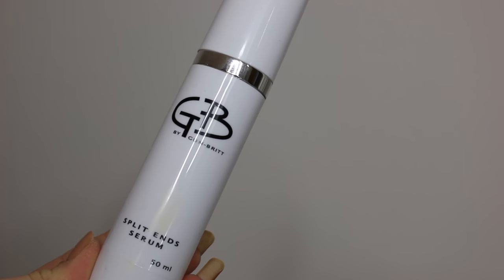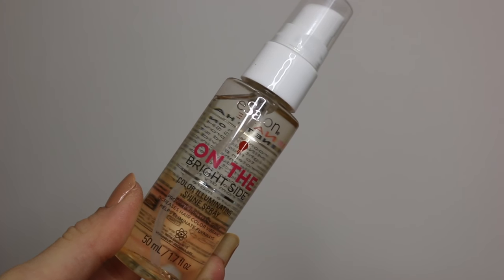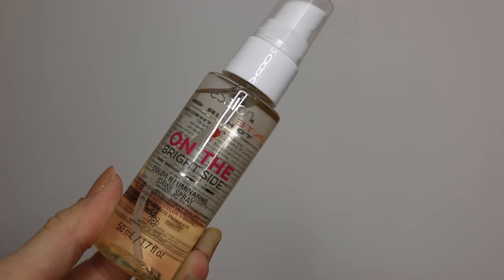Then I use some split end serum. It's just if you do have some split ends, so I just use that in the ends of my hair. And then I use the eSalon On the Bright Side color illuminating shine spray to get some shine back into my hair. It's really nice and gives such a beautiful shine. I love it. And as you can see, here is my hair. When I'm done with styling and everything, it looks so healthy, beautiful, and I love it. It feels thick and healthy.